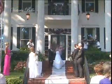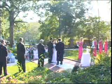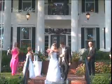We do most of our ceremonies in the front of the home, which is very dramatic. The columns in the front, and it's just absolutely gorgeous when the strings are sitting on top of the balcony and they're playing for the ceremony. That is one of my favorite things.